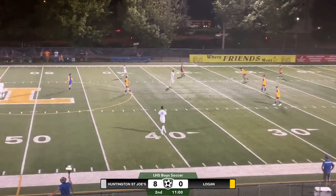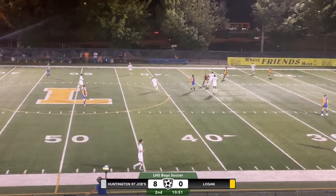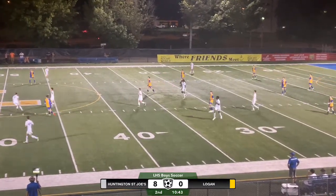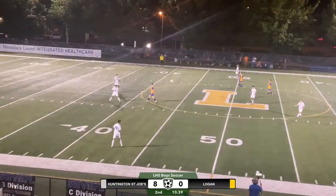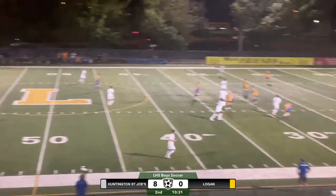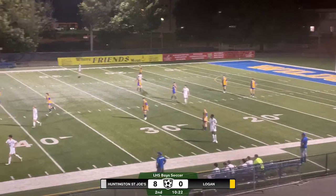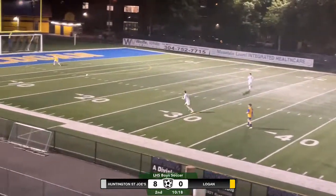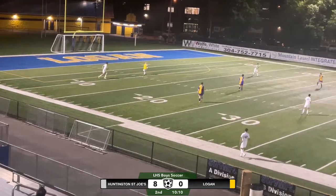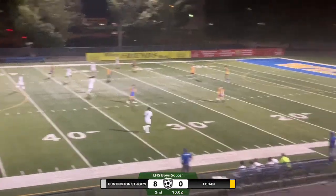St. Joe's going to be playing defense. Hatfield kicks it down. And St. Joe's is moving it around. And down goes Frazier in that case. That is number 13, Eli Engel. Huntington St. Joe's back on the attack.